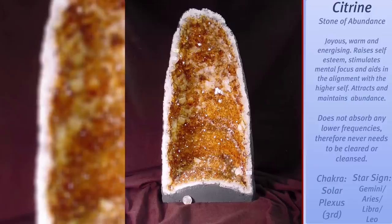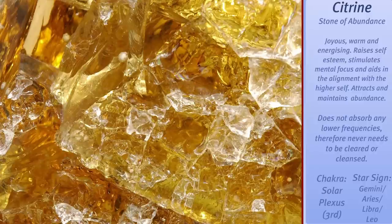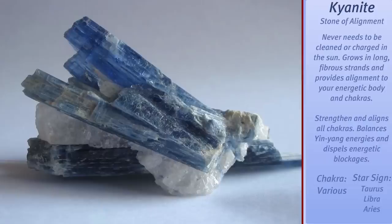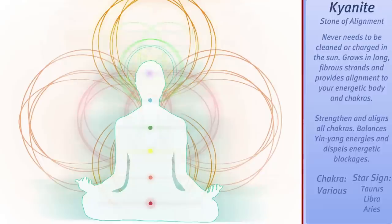Citrine is the stone of abundance, joyous, warm, and energizing. Raises self-esteem, stimulates mental focus, and aids the enlightenment with the higher self, attracts and maintains abundance. Kyanite is a fantastic stone of alignment and strength. It never needs to be cleansed or charged in the sun. It grows in long, fibrous strands, and that's what it does to your energetic body. It strengthens and aligns all of your chakras to each other.